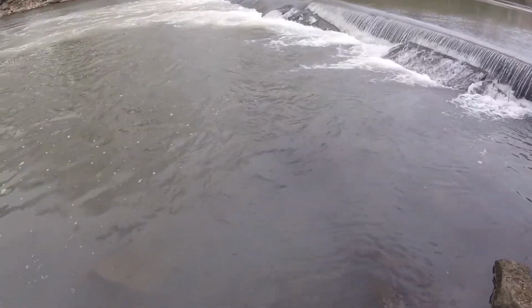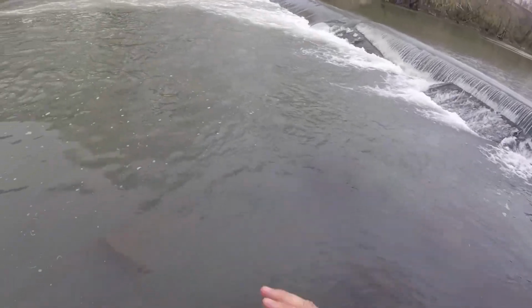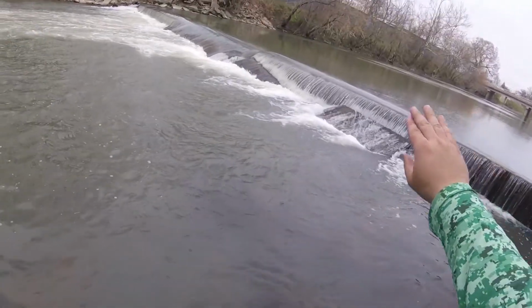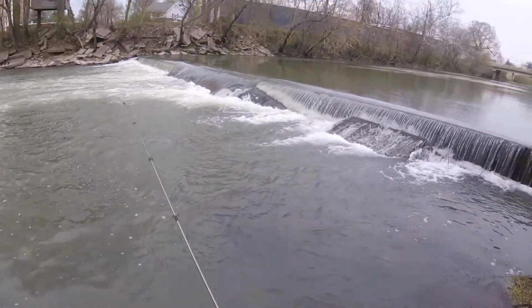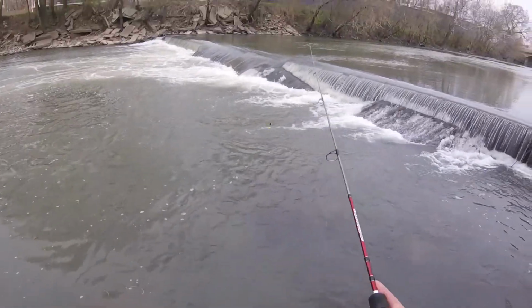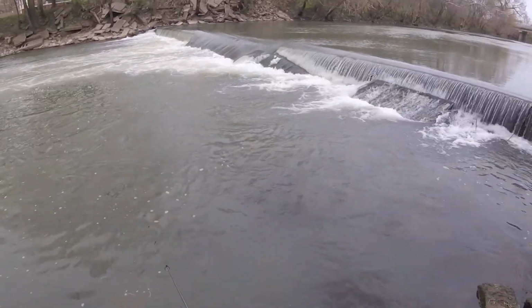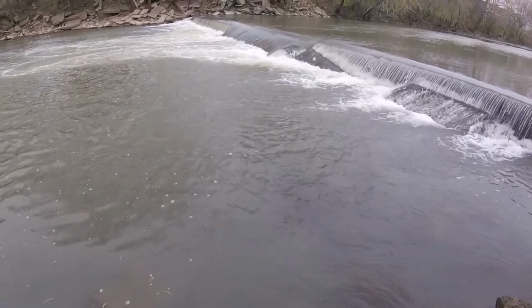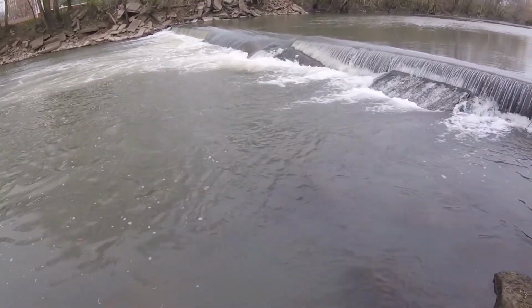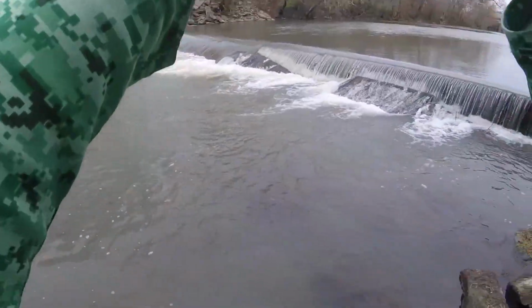I mean, these fish must just be sitting. I think there's like an undertow where it kind of starts swirling, and whatever comes over here is just getting swept right in their face, and I think that's what they're seeing out of this bait. Yep, yep. That's big. That's big. Smallie.